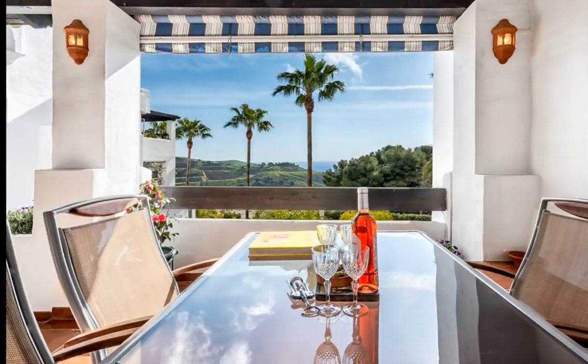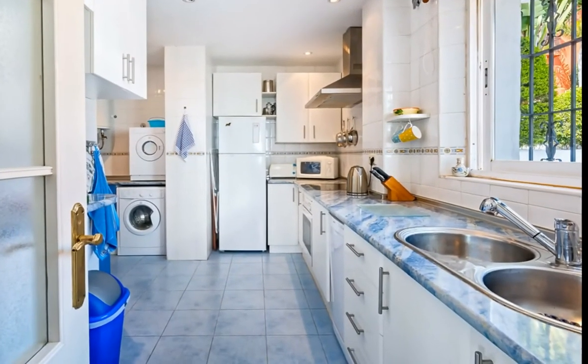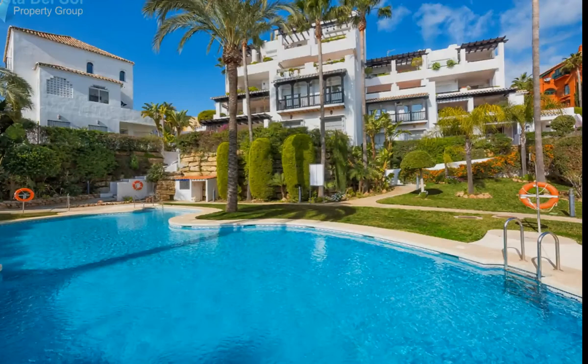From the lounge there are large full-length patio doors which open out onto a spacious southeast-facing covered terrace, perfect for outdoor living and al fresco dining. The sea views are fabulous and you can also see the pool from the terrace. Viewing is a must.